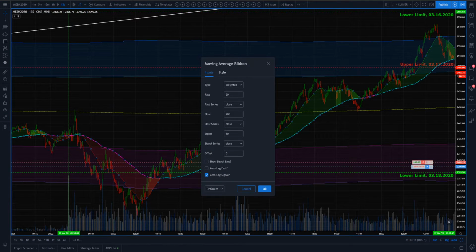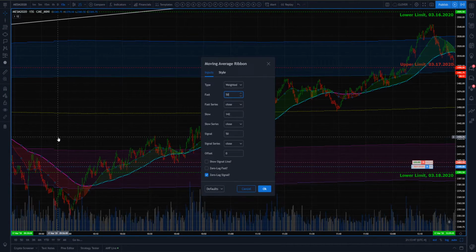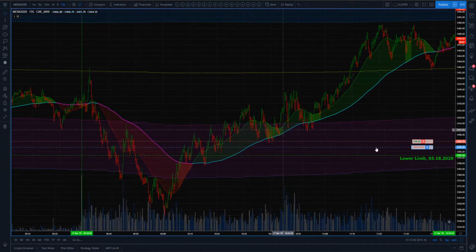So if I take the distance between 50 and 200, 200 minus 50, times 0.618, add it to 50. 61.8% between both of these is 142.7. Just do it to 142. And you saw that you got a little strike there. That is 61.8%, but we're not really doing that. So you could do that if you wanted to.